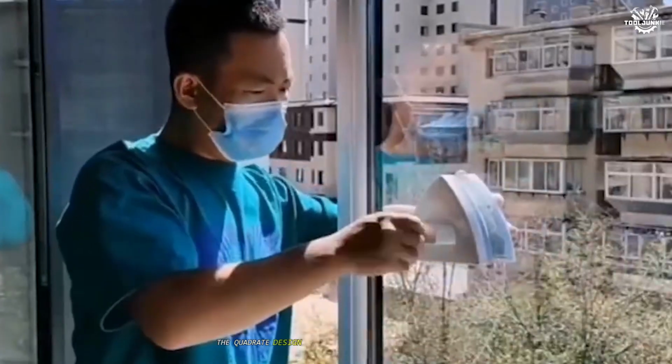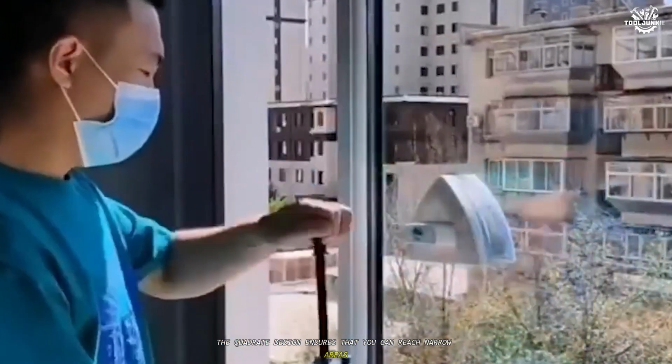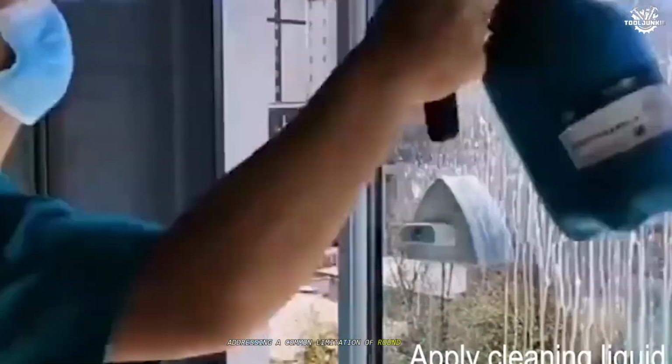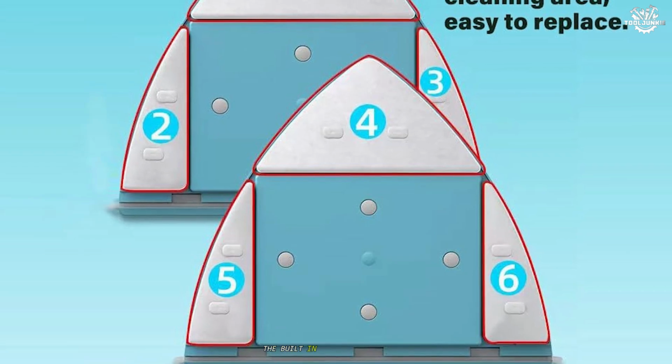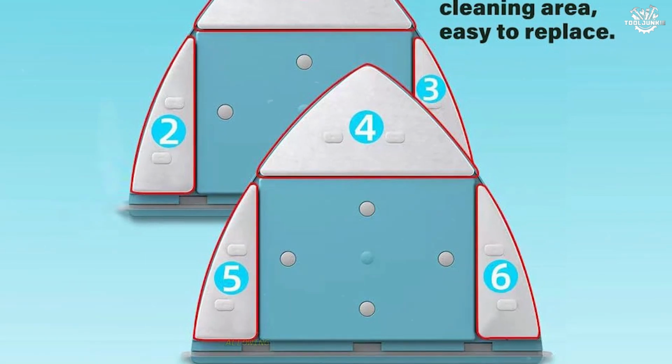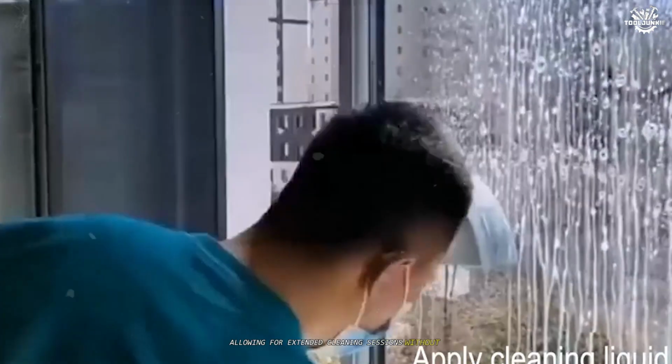The quadrate design ensures that you can reach narrow areas and clean without dead corners, addressing a common limitation of round magnetic cleaners. The built-in water storage sponge eliminates the need for frequent water replenishment, allowing for extended cleaning sessions without interruption.